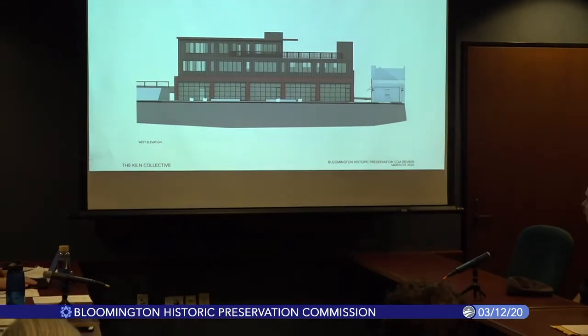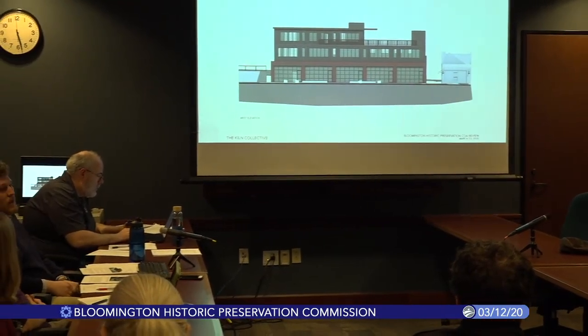I'd also like to add to that the 30 days is up on March 20th, which is next week. If the HPC does not take an action today, approving or denying, it will be automatically approved next week. The HPC can also ask the petitioner for an extension, but the petitioner has to agree to that. Good info.